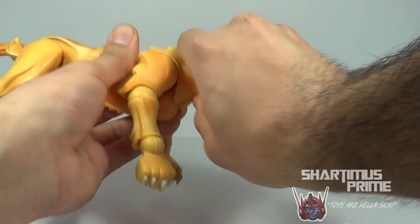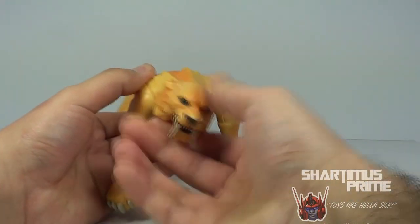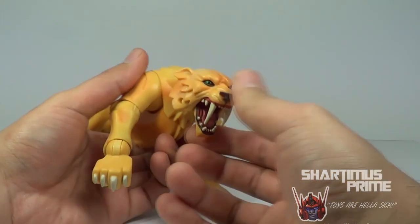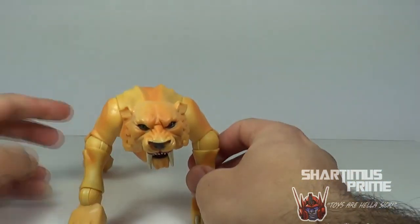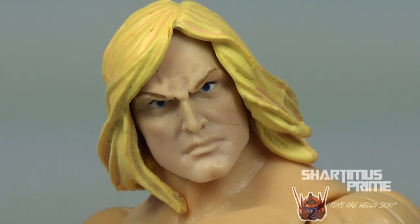I've played with a Battle Cat figure before, and I know that you can move this joint right here on Battle Cat up and down. His head is on a swivel that just moves side to side, and then he does have the jaw articulation. So, yeah, decent range of articulation on this figure. I do like it. Even though I don't like the overall design, I still really like this figure. I like this Kazar figure.